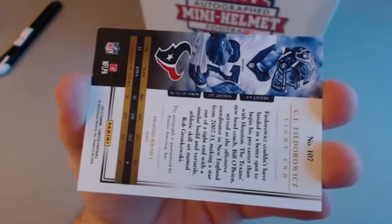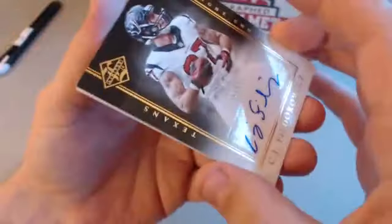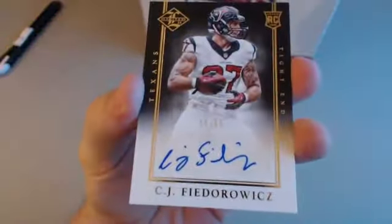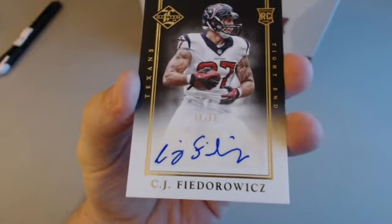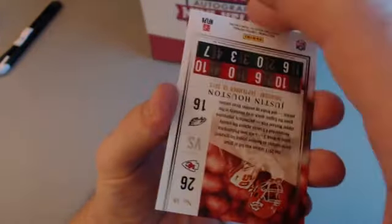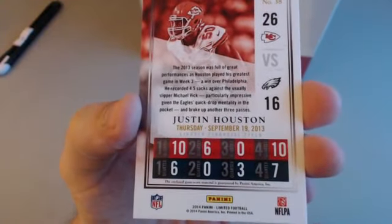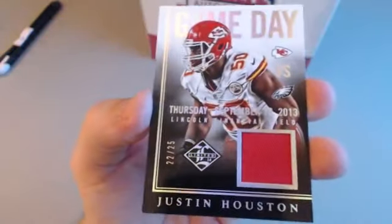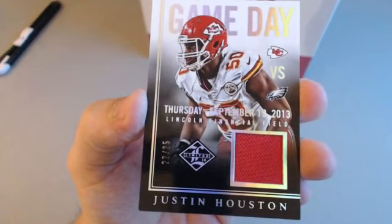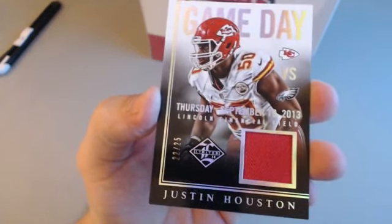Right, and then we got a CJ Fenowerwitz. That's all I can really say on that name. Yeah, we pulled him earlier. For the Texans, it'll be a rookie auto, number 299. That'll be Robert B. And we'll end off with a Justin Houston game use patch. Nice. These are all game use patches. Your game days are 22 of 25, a good low number versus my Eagles. Halka, that is you.